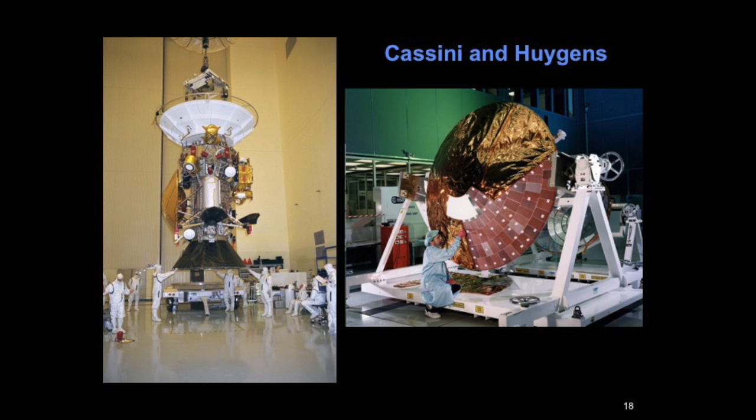That's the heat shield, which protected the probe from the entry in the atmosphere at 6 kilometers per second. You have a strong deceleration, and you need to protect the probe. So to protect the probe, you have this multi-layer insulation. But what is more important is the heat shield, which is made of special tile, which will protect the probe from the heat.